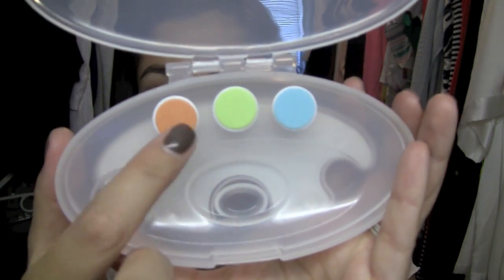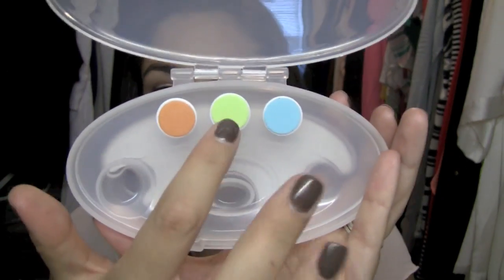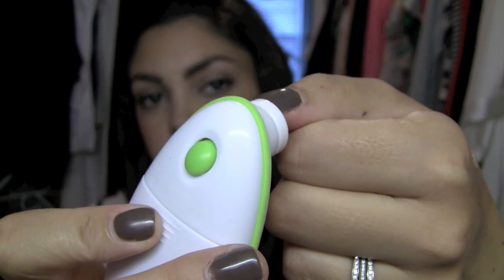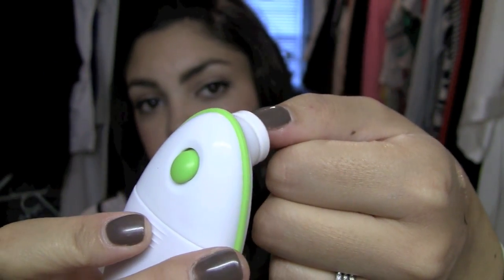The orange one is for 12 and over, and you can use this up to 2 years old. The green is 6 to 12, the blue is 3 to 6, and then the pink is obviously 0 to 3. Basically, it just spins around, and you just kind of hold it on her nail, his or her nail, and it just files it down.